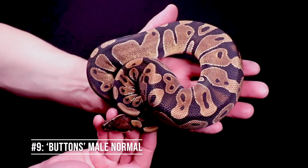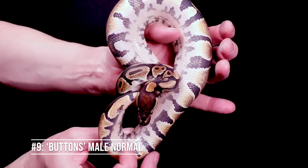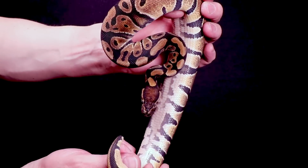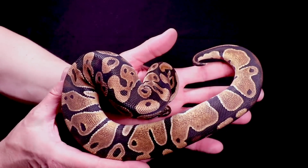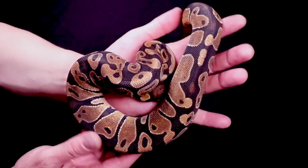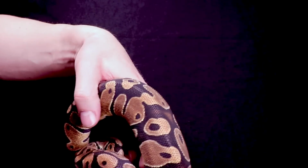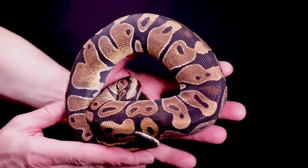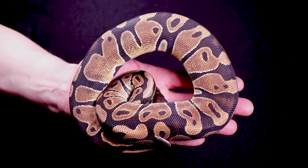And the funny thing is, it seems like the normals eat really well as hatchlings, and they just continue to probably be the best eaters out of anything. Any snake that starts really well is going to finish really well because it eats early, and that means it can move up in size as far as the size of the rodents really quick, and it gains weight really fast. This guy is really big and beefy, going into his shed a little bit. You can tell he's fading out just a little bit, but he would make a really awesome pet. Just a straight, normal, classic, wild type ball python.